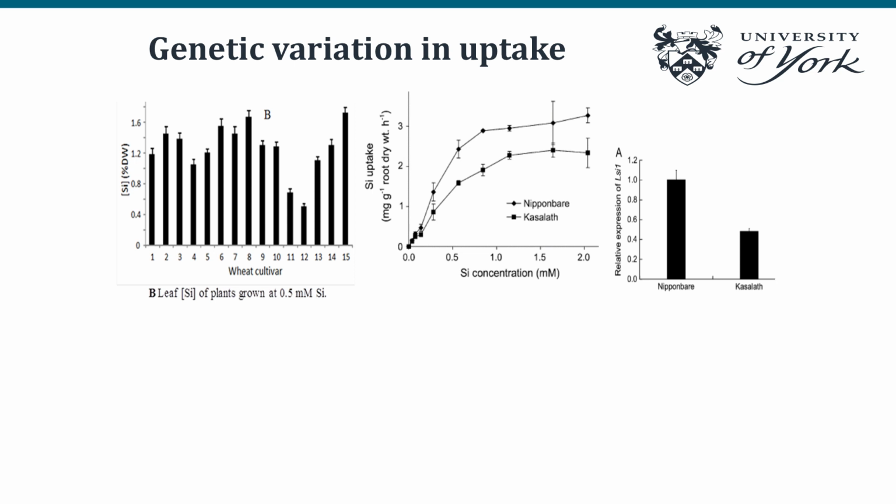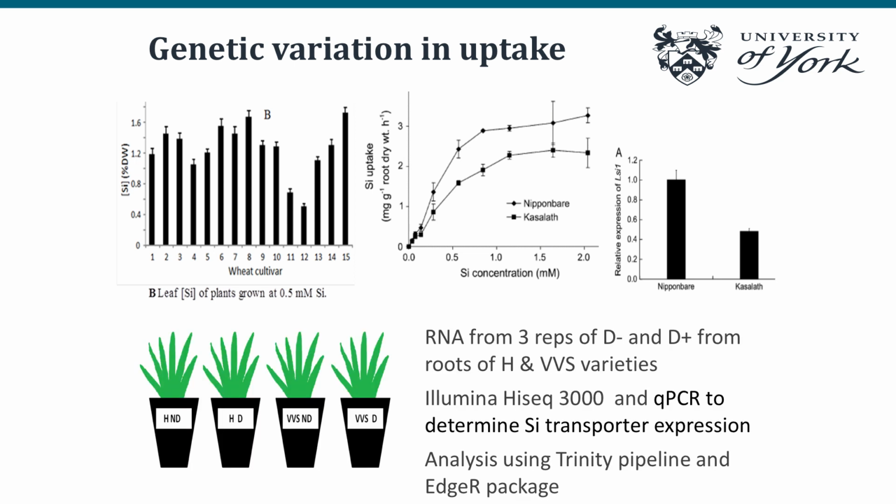So this is Mar's work again in rice. He's got 2 types of rice here, Nipponbare and Kalasath. And he sees that Nipponbare has a much faster silicon uptake. And he related that to the relative expression of the LSI1 transporter. So we thought, we need to get to our fescue and look at what happens in terms of their expression of these transporters. Now, the difficulty we had, of course, is the tall fescue genome is nowhere near as well characterised or as easy to work with as rice.